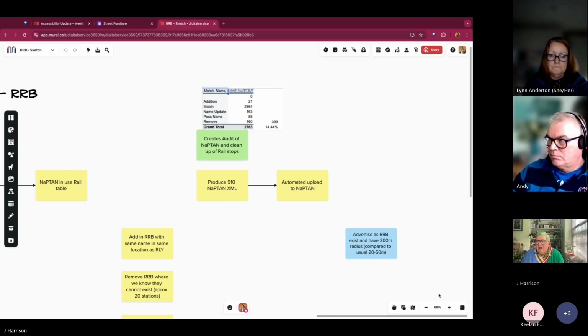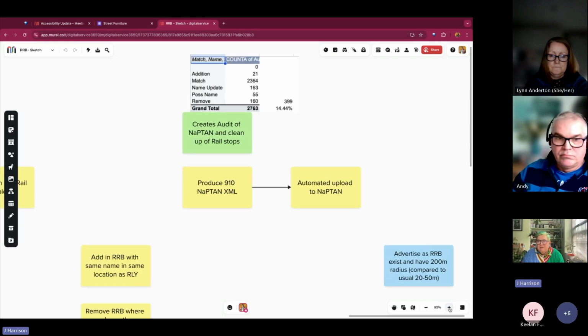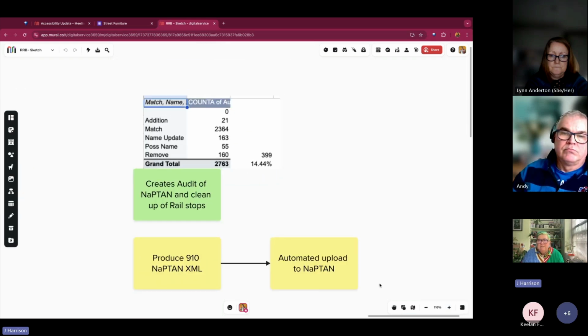Now, I went and did an audit, and I'm just going to zoom in because this took me quite some time. I had to manually audit 3 levels of information. So 3 pieces of information. One was from the Rail Data Marketplace, one was from the National Rail API, and the other one was NaPTAN. We've found 21 rail stations we need to add. Andy, I think you had 15 on your last list. There's actually 21. So we've found 21 rail stations that are missing.